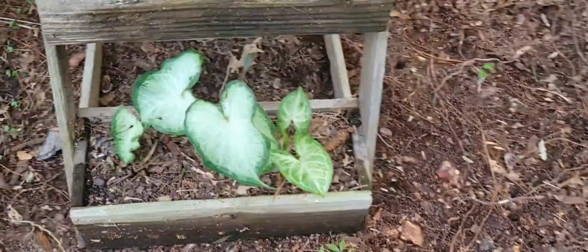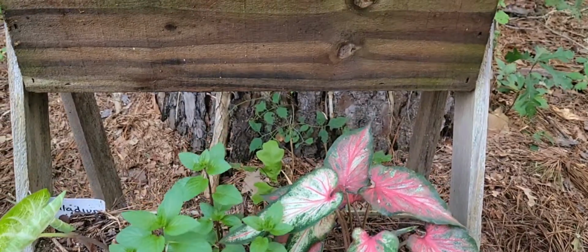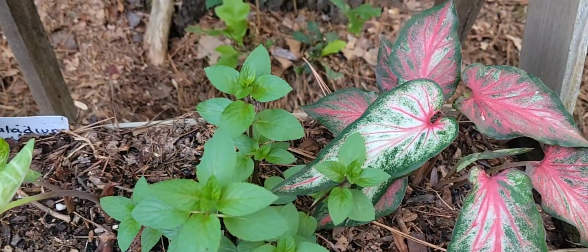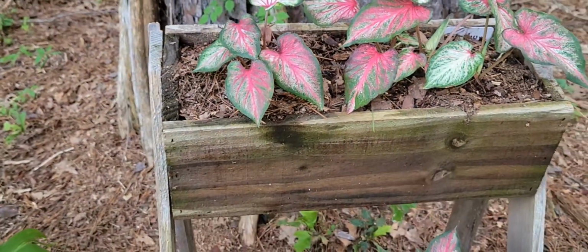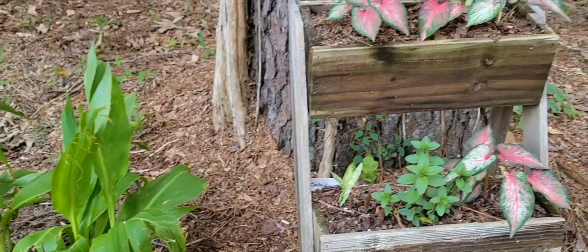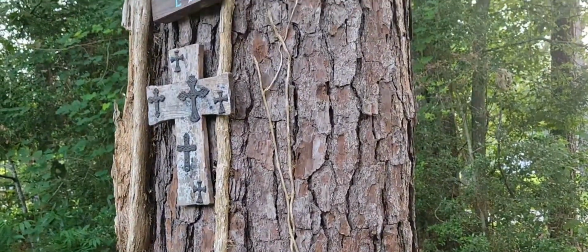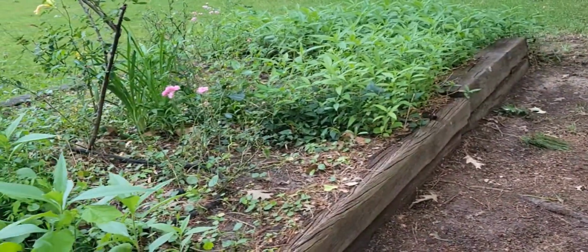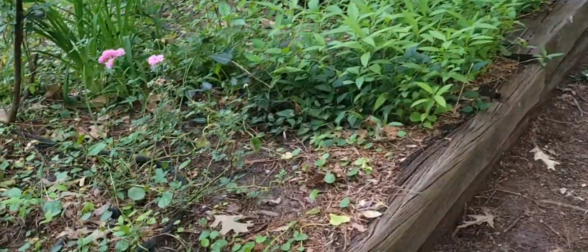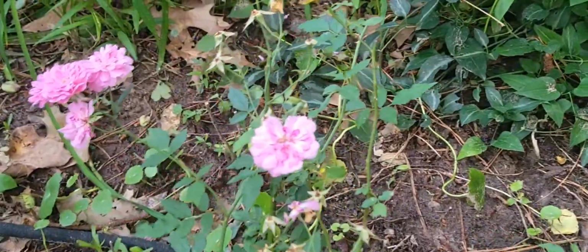And our caladiums are doing so well here in the boxes. They are loving the compost mix, and they're doing quite well. They are a shade-loving plant, so I think they're happy being here in the prayer garden. It just makes it so serene and adds a touch of color as well. And here we have some canna lilies. They did survive the storm, and we see roses are still here blooming, adding their own touch of elegance and charm to our raised bed.